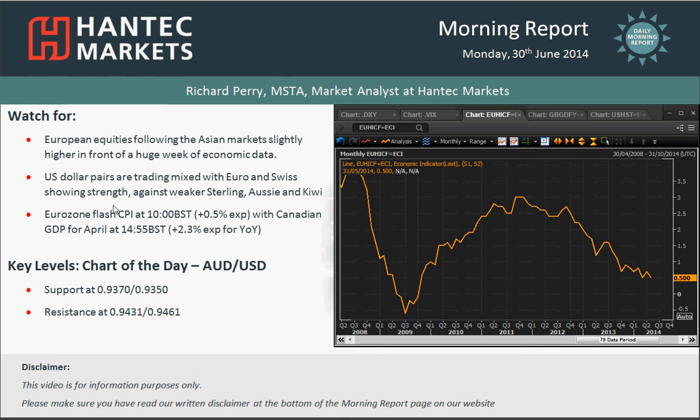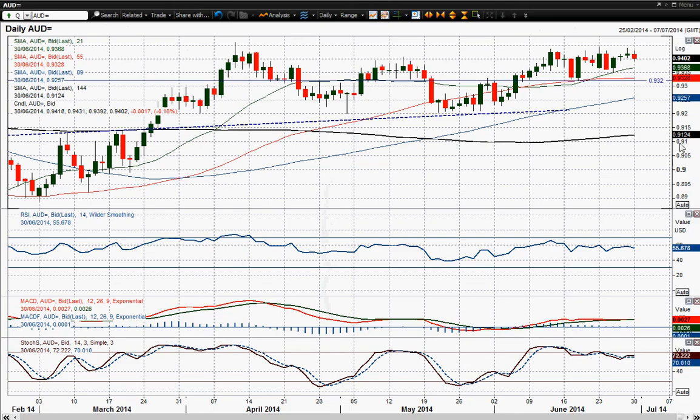In terms of our chart of the day, I'm going to be looking at the Aussie dollar. The Aussie dollar has been fairly strong and nicely forming support above this key pivot level of 0.9320. That has been showing some signs of nice gains with a series of higher lows in place here, which suggests a test of this key high against the dollar, which is 94.61. That was back in April, but certainly at the moment, initial trading, as I said earlier today, is that the dollar has made some slight gains, which has pulled the Aussie slightly down on the day.